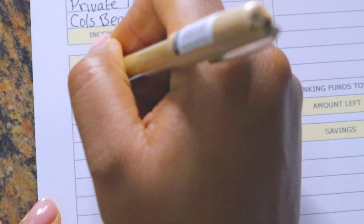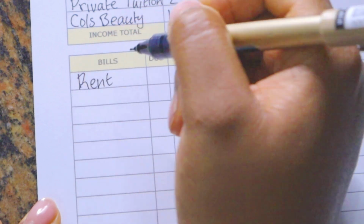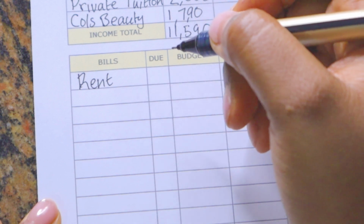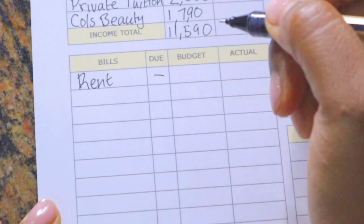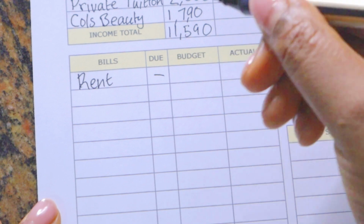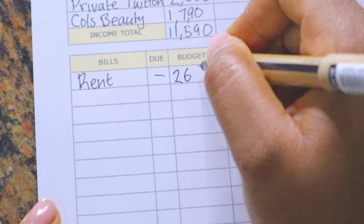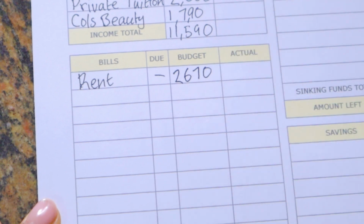I actually don't pay my rent monthly. I pay it every quarter. But I like to look at it as a bill, so then I know it's a priority. So rent, I'm just going to put a dash because it's not due next month, but I'm going to treat it like it is. And for that, I'm going to budget 2,670.